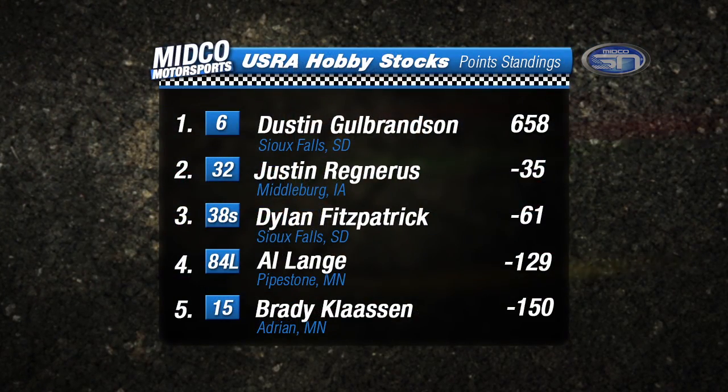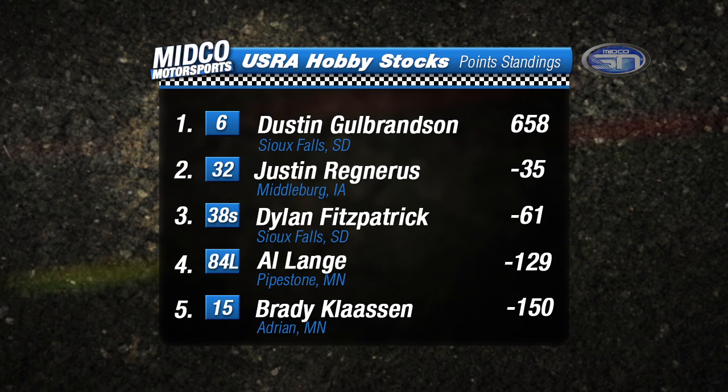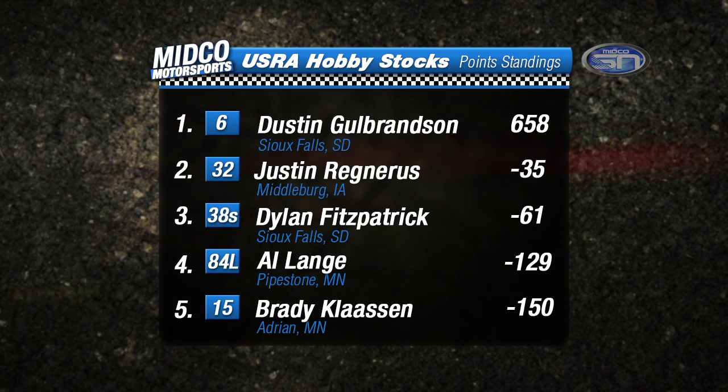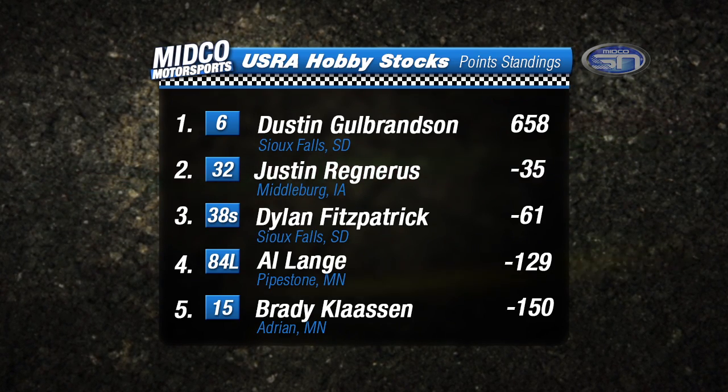Gulbranson hasn't exactly been piling up the wins in Rock Rapids this season, but he has been consistent. Friday's victory doubled as his 7th top 5 finish of the season. That's helped stake him to a 35-point lead in the standings.